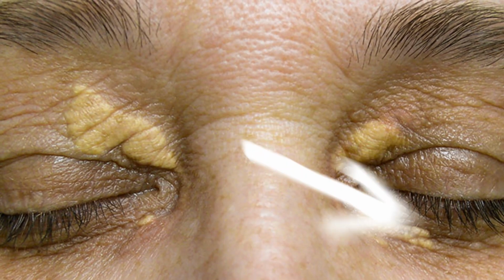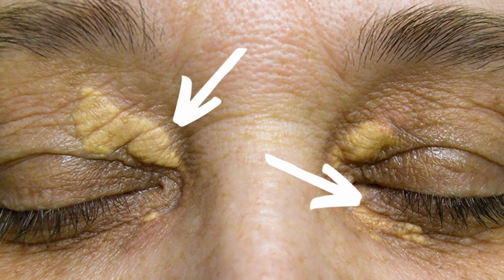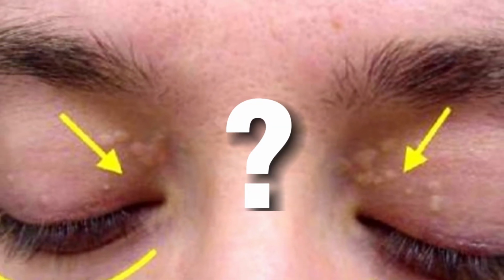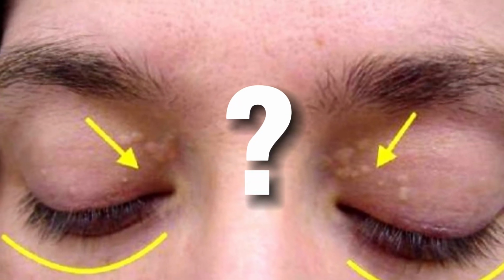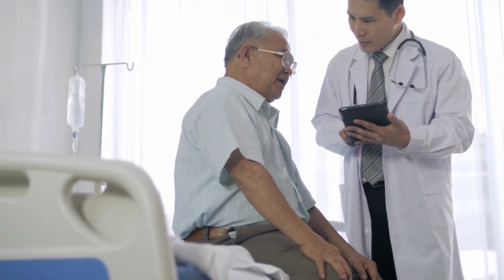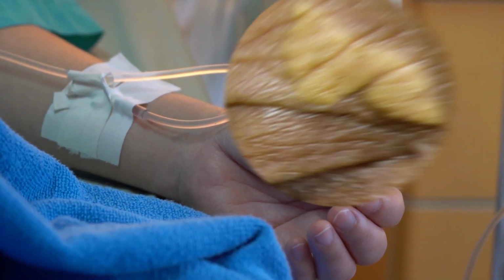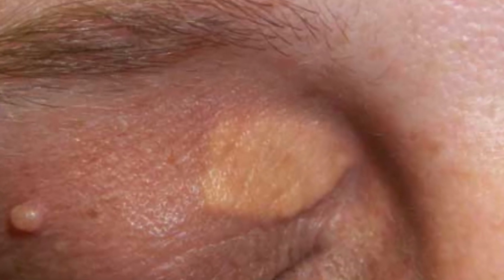Have you ever noticed yellow bumps or spots on or around your eyelids? Many people have seen these yellow patches, but have no idea why they are there, or if they pose any threat to their health. But one thing is certain, you should not ignore this, as it may be a sign of an underlying serious health problem that you could be having. Let's see what are these yellow patches, why they appear, and how can you get rid of them.